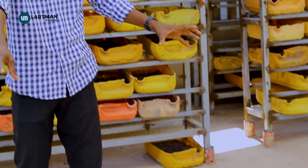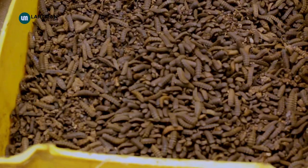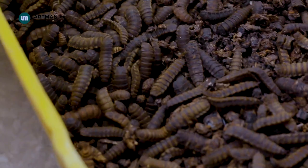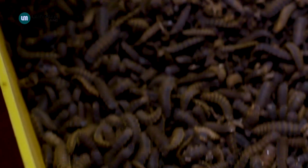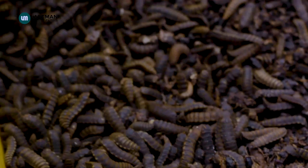So aside from these animals working on your waste, you have compost, and then you have insects, and then you now have adult insects as well. These ones are looking darker, ready for adult use. Because they are darker, they would be the ones that would just become the adults. Yes, sir. Okay.